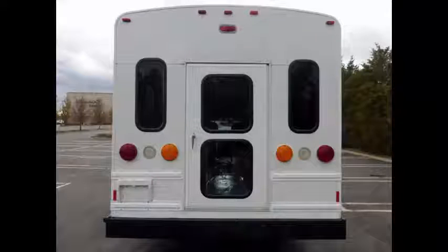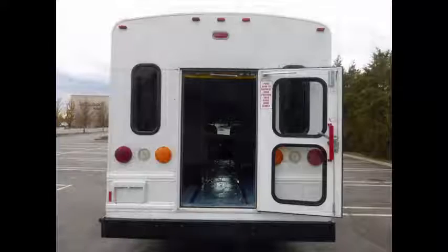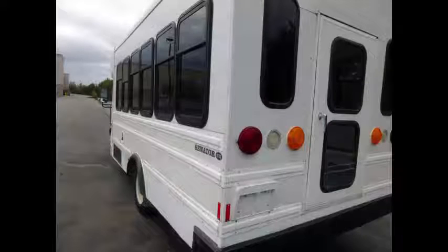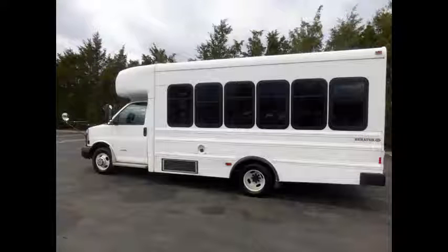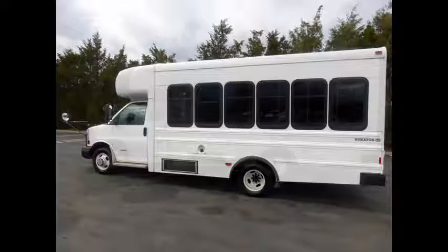This activity bus has tinted windows. Rear door. The bus has just been detailed for an excellent appearance for its age. Great bus for your transportation company, church, school, college or association. This bus has been thoroughly reconditioned, serviced, checked and road tested and is clean, fully equipped and in top condition.